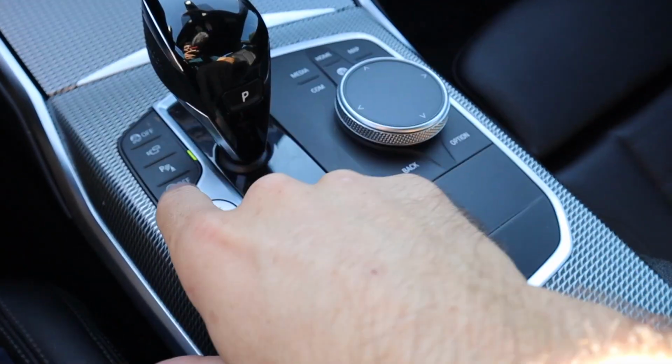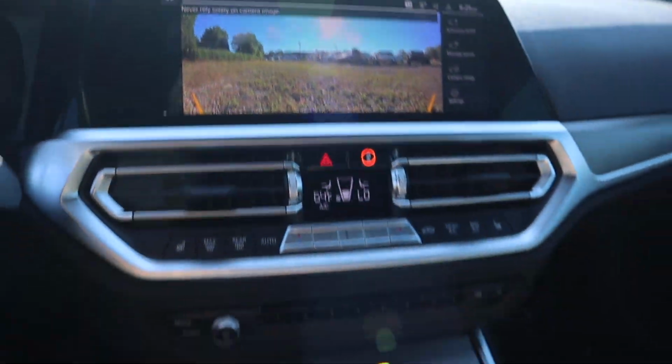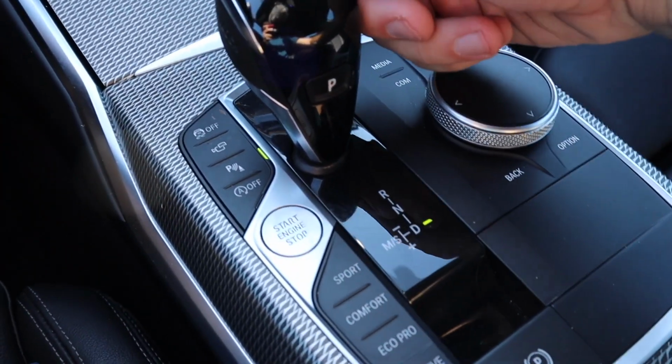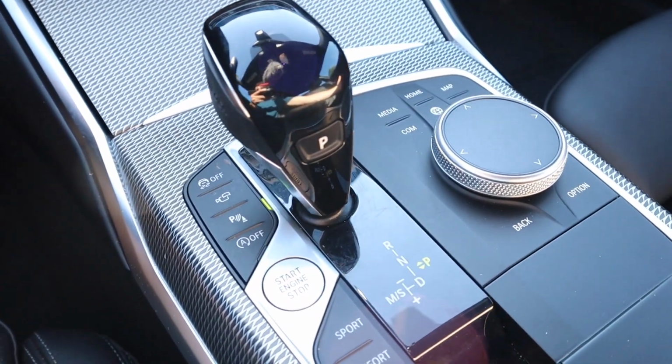Now, if you put the vehicle into drive and you push on this camera button, that's the shortcut to bring up the forward-facing camera. So you can utilize that at slower speeds. The manual setting is going to be over to the left there, and then park is located on the back.